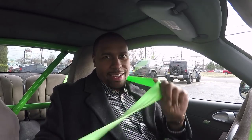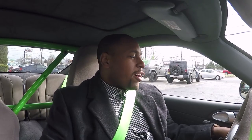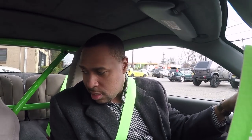Guys, hopping in right now, throwing on that crazy lime green seatbelt. Porsches are usually very roomy cars, but with that roll cage, it really brings the seat forward, so this is tight for me. But let's go see what this thing is all about. I can tell you one thing, this suede everything is so dope in here, but it must be hell to keep clean.